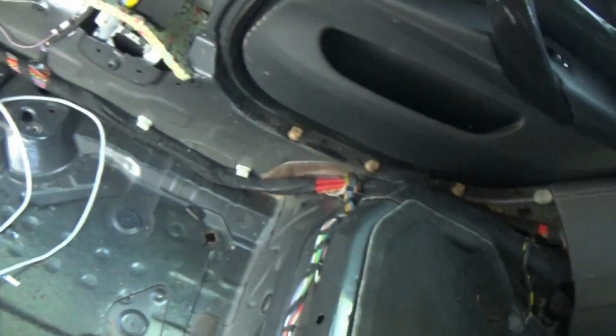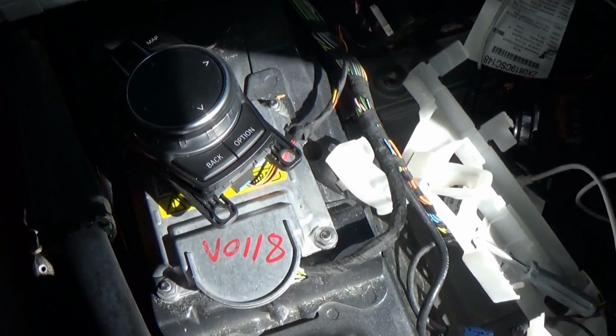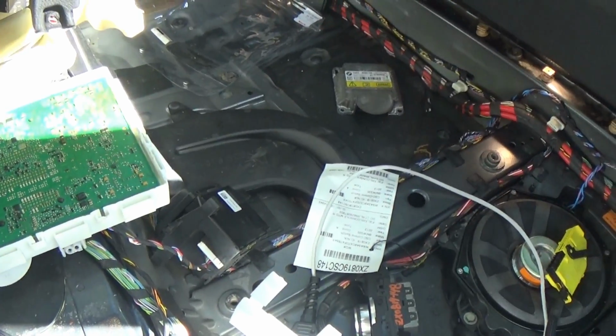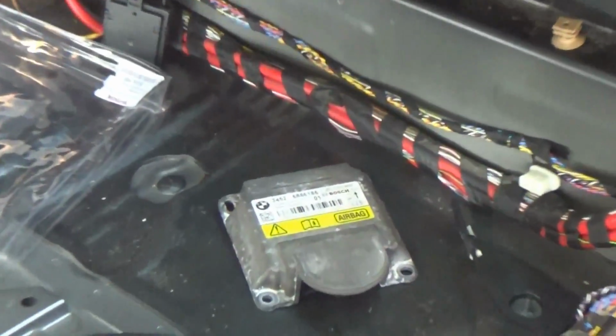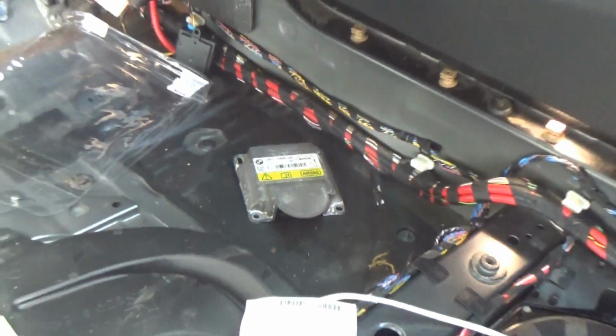And that's why you can see everything was removed. Everything was cleaned out. So we're going to do it right. This module was replaced. Pretty much all the modules here in the water we had to replace. The seat modules, you can see this module, this expensive module, the central airbag module, which is like $1,200.